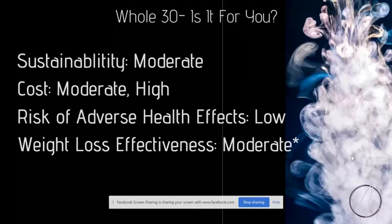Really, you could say no adverse health effects, because you're literally doing this to figure out what is causing you those adverse health effects. This is probably the cleanest you'll possibly be eating out of all the diets. So the risks are very low.